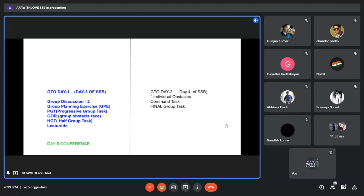then you will get 10 minutes for writing your individual plans. Write your individual plan, and after that you will get 15 minutes for discussing the plan. Once you have discussed, just one person will be standing and presenting the group solution in front of the GTO. This is how the group planning exercise happens.